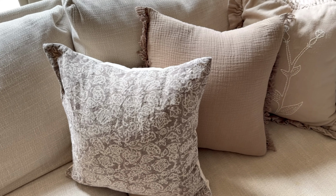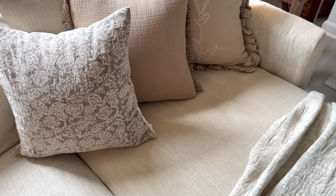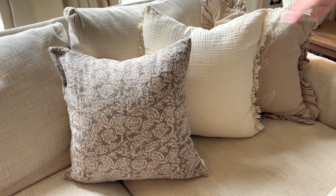There are many different ways that you could style these pillow covers, but my go-to styling is usually a pattern, stripe or gingham, a floral, and a solid.